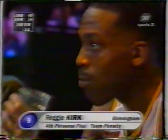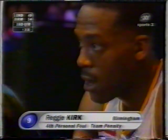Yeah, because of the strip, it's 2 for 1. They had to call that one again. They let him go last time. Danny Lewis will go to the line for 1. That's the 4th foul on Reggie Kirk. He has 13 points here tonight. Might not have been a bad foul. I mean, Lewis is 0 for 3, 0 for 4 this quarter, so it might not have been a bad foul. Or you're being a bit hard on him, Kevin. First one is good.